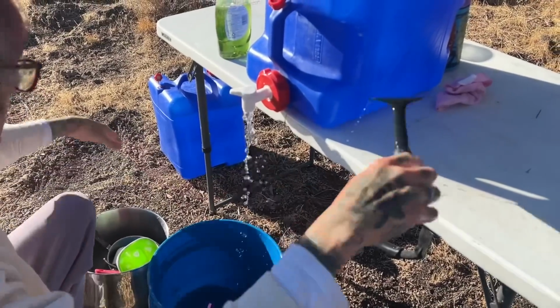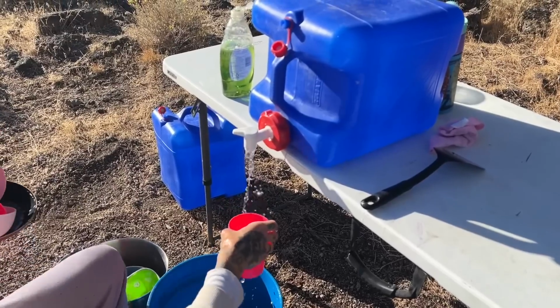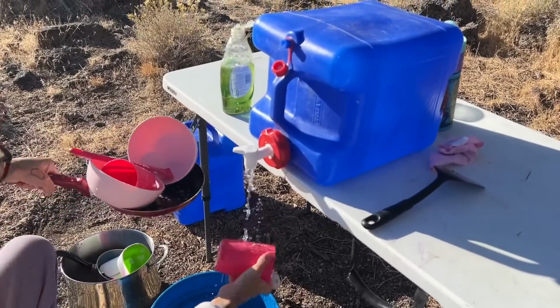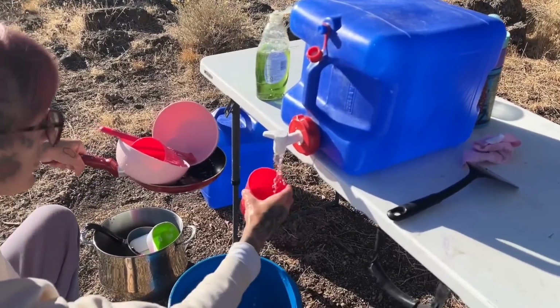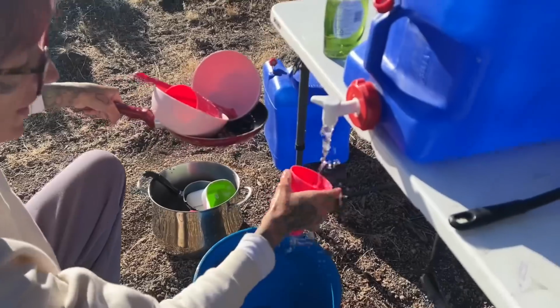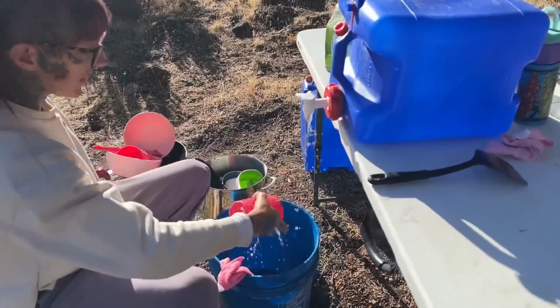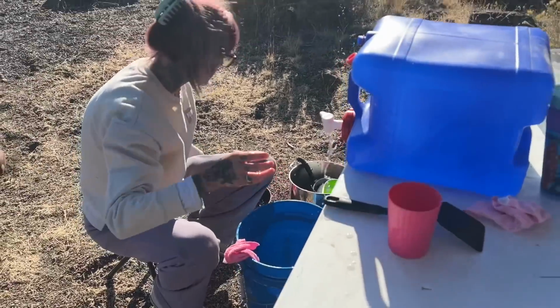So, I just put them here to dry. When I put my dishes off to the side, these ones haven't been washed yet. But I'm using my pan to keep my other dishes off the ground. You can get another tote, I just don't really care to carry around an extra tote. I'll just wash the bottom of the pan off when I'm done. And that's how you can do dishes camping.